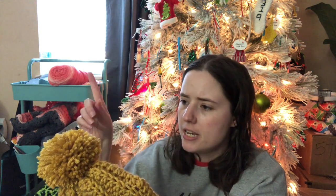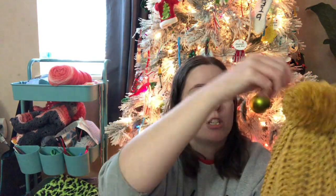Was it half double crochets? I think it was double crochets. I chained 38 or 40, and then I half double crocheted in the back loop only a whole bunch until it fit around my head. And then it was like a panel. And then I slip stitched it together, and then I just cinched up the top and threw a pom-pom on there and made a hat. That's what I did. Made it super easy and simple, and it's super bulky, and I like it a lot.